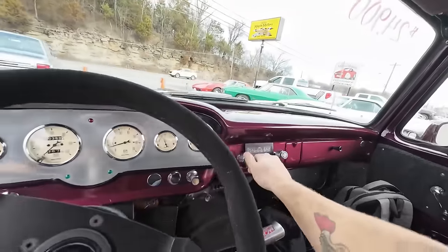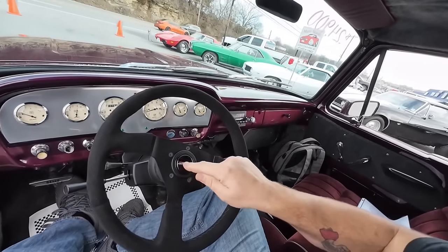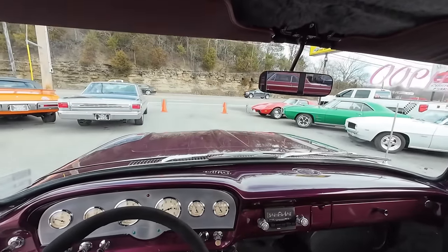Alright, radio's not working. Horn? What do you think? No other button, that's it. Let's hit the road. See how she runs and drives.